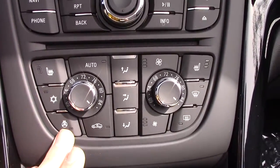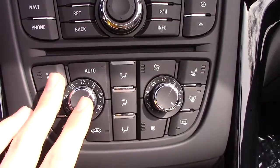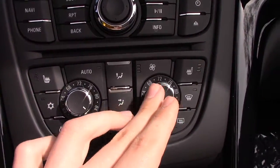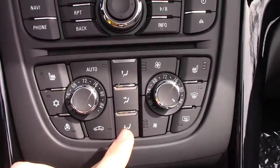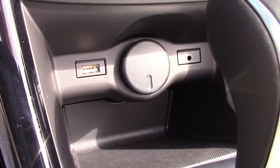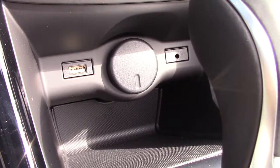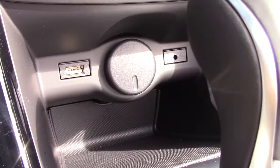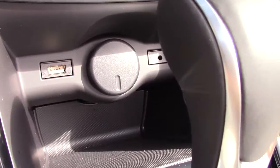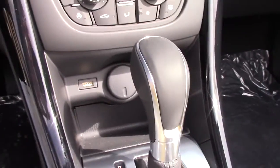And you have your climate control buttons. Your heated steering wheel button is right here. Recirculating the air. You have your individual temperatures. It is a dual zone climate control, and these are your different zones and your fan speeds. So right over here from left to right you have your USB inlet, your 12-volt power outlet, and your auxiliary input. And also below that is a little storage tray, maybe to put your phone or something while it's charging.